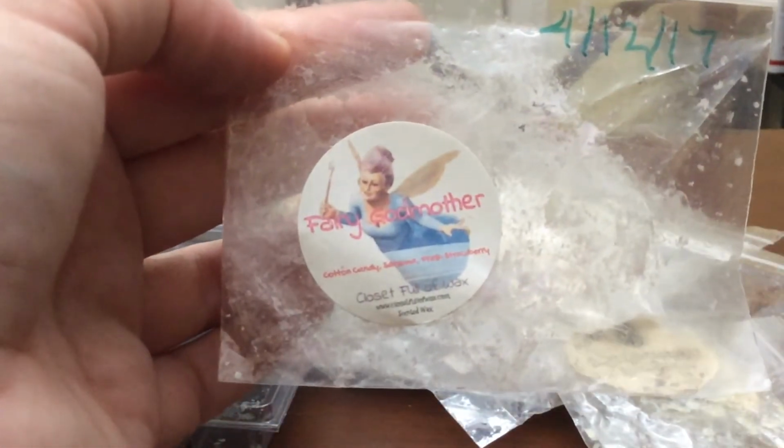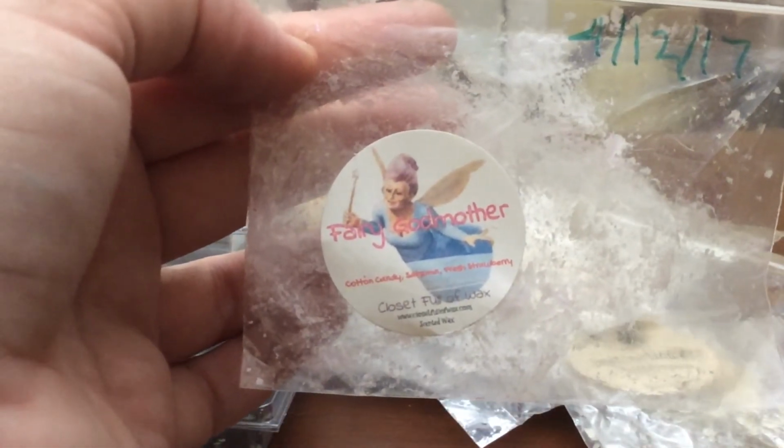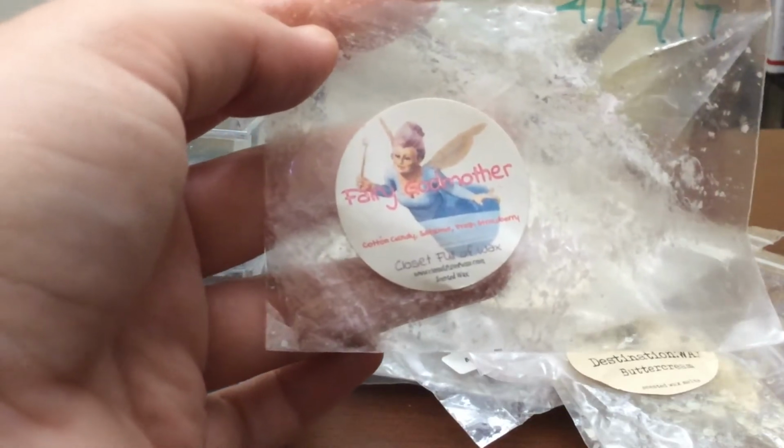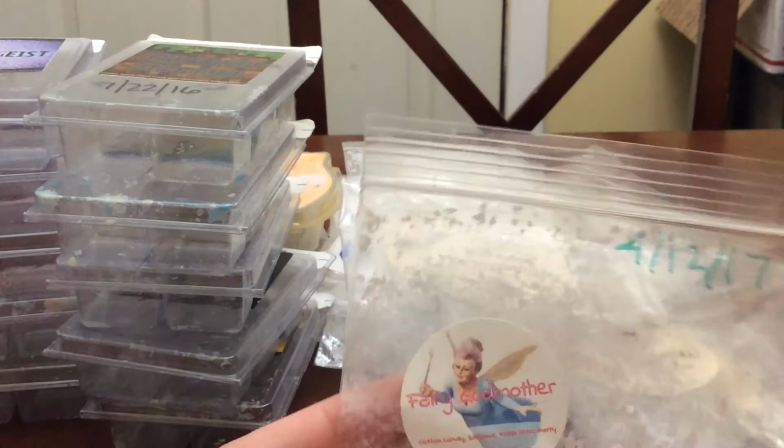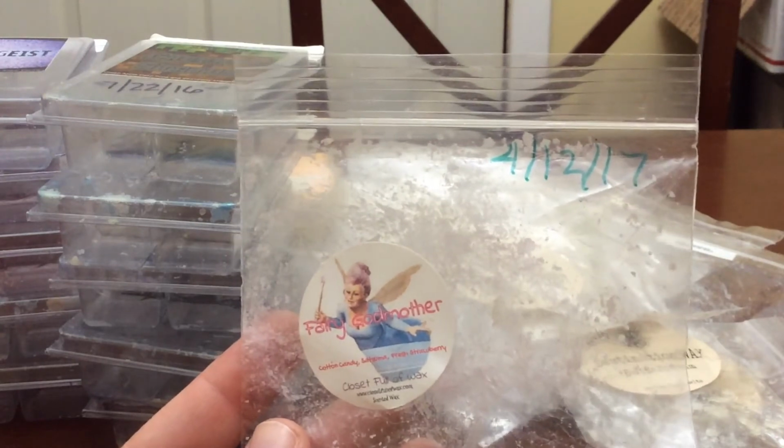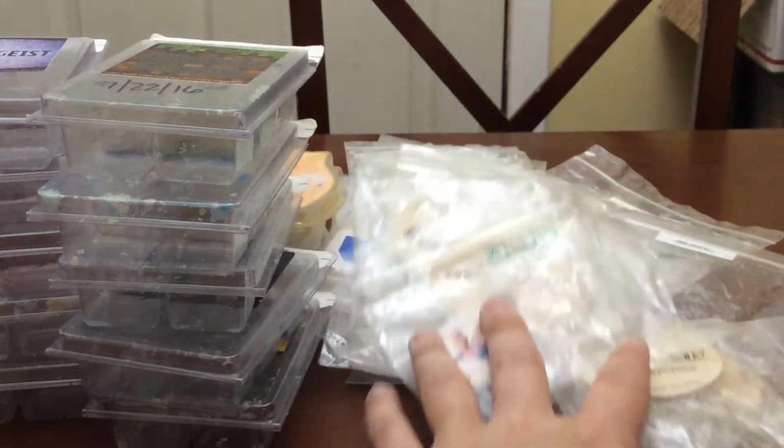Fairy Godmother. This is Cotton Candy, Satsuma, Fresh Strawberry. This one reminded me a little bit of Vintage Chic Scents Backwoods Barbie. It has the same scent notes, but of course it's not the same ratios, so it didn't smell exactly like it, but it performed well.